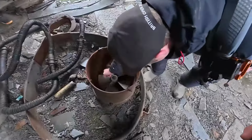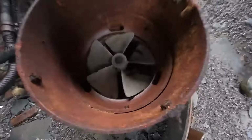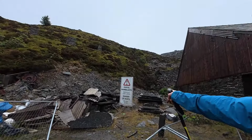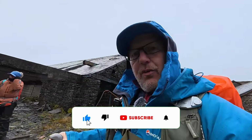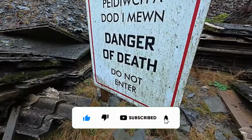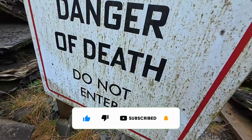And it works, look, more moving parts. Look at the sign there, look at that. It's nothing like being very blunt and very obvious and very straight to the point, really. Danger of death. That's the end of it.